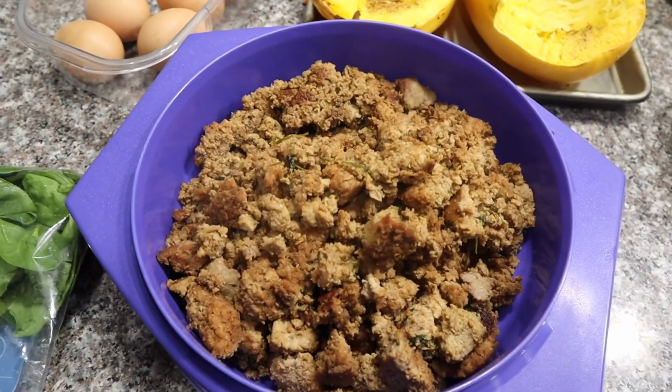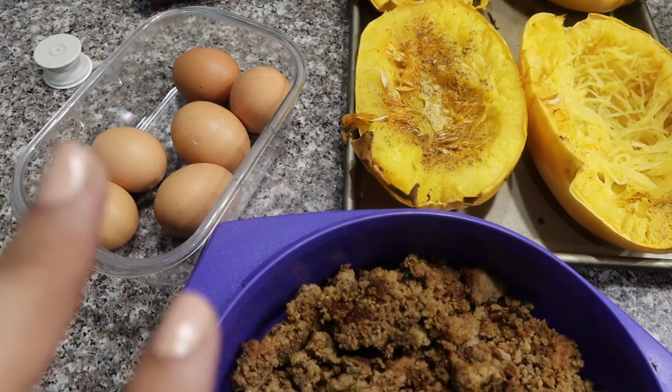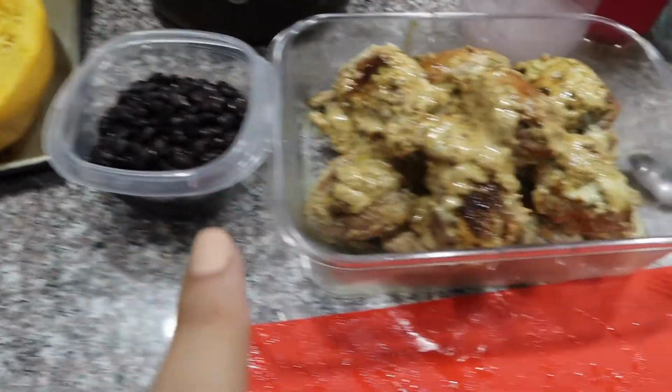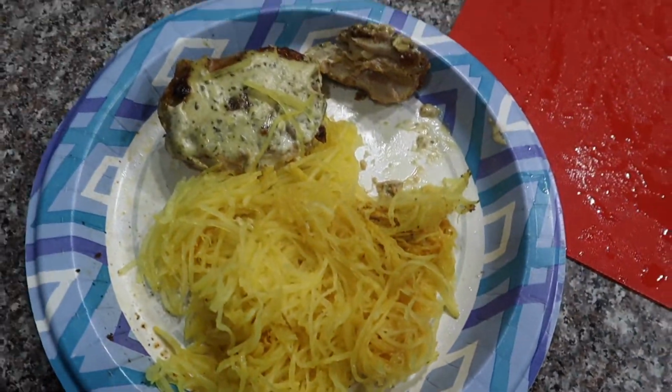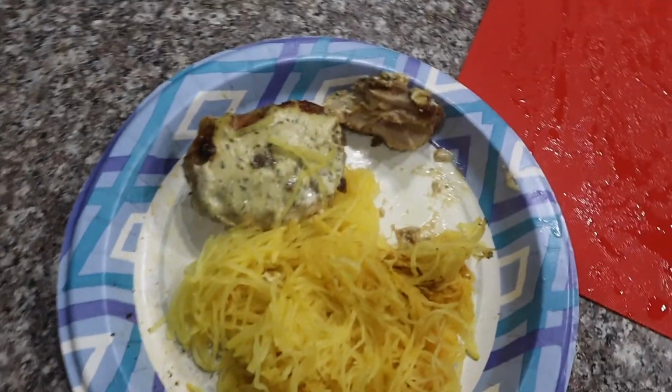So we got some turkey, we got some hard-boiled eggs, which I want to peel just so that they're ready. We got some spaghetti squash, our white rice, we got some black beans, we got our Alfredo chicken thighs. And then this is my dinner, guys. I'm sorry it's messy. I told y'all Mondays are crazy. And yeah.